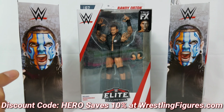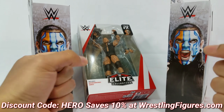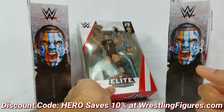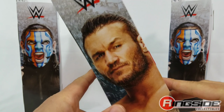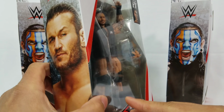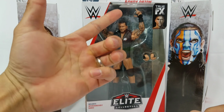The Viper has been trapped inside a charismatic enigma asylum. Hey, it's Wrestling Hero Figs. Randy Orton, you got yourself in quite the predicament. Do I, Hero Figs? Do I? You do. Not only are you getting the tattoos right for the first time in Mattel history, yes, it happened.